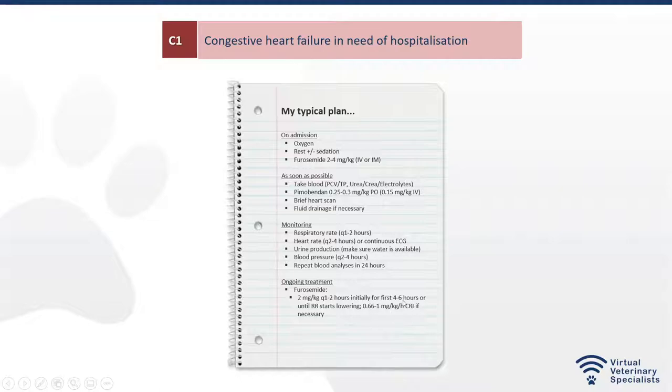Okay, the disadvantage of this to me is that if I do boluses, I know that every hour, every 2 hours, every so often, someone will actually go there to administer it and will check the respiratory rate. So if you're in a busy environment, sometimes you may not be able to always check the patient when you should. So at least if you need to give the drug, I'm happier that someone will check that patient. Then, once the respiratory rate is coming down, I would change to 2 milligrams per kilogram every 4 hours or every 6 hours until we reach 2 milligrams per kilogram every 8 hours.